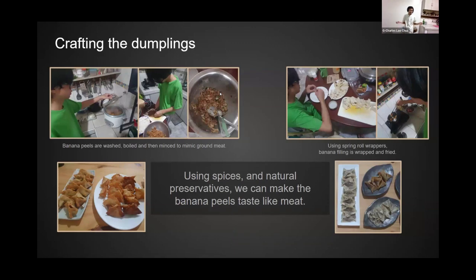To craft it, the process is simple. Banana peels are washed, boiled, minced, and seasoned, and then wrapped in spring roll wrappers and then steamed or fried. The result is a healthy and flavorful dumpling, which reduces food waste and offers a nutritious alternative to meat.